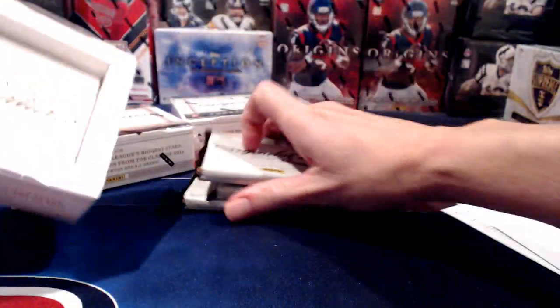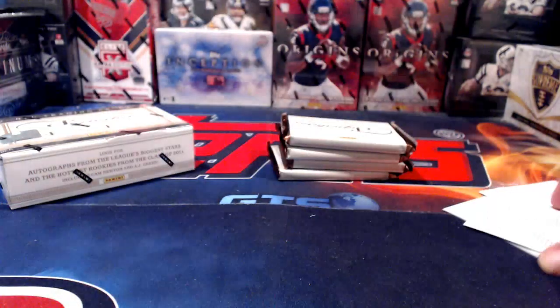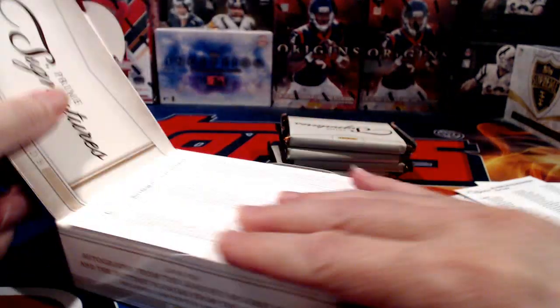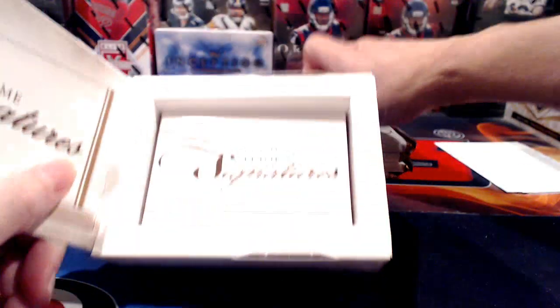We might find some redemptions in here. We actually find them in 2011 Prime Signatures fairly often. If we do find them, they're going to show that they are expired. However, Panini will still honor expired redemptions. So what you do is enter it into your account just like you would a non-expired redemption. And if they have the card, typically they will send it in 6 or 8 weeks, sometimes sooner. And they do sometimes have stuff as far back as 2010, 2011.